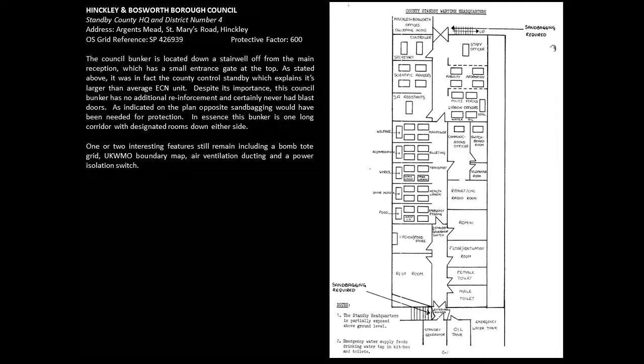As stated above, it was in fact the county control standby, which explains its larger than average ECN unit. Despite its importance, this council bunker has no additional reinforcement and certainly never had blast doors. As indicated on the plan opposite, sandbagging would have been needed for protection. In essence, this bunker is one long corridor with designated rooms down either side. One or two interesting features still remain, including a bomb-proof grid, UKWMO boundary map, air ventilation ducting and a power isolation switch.